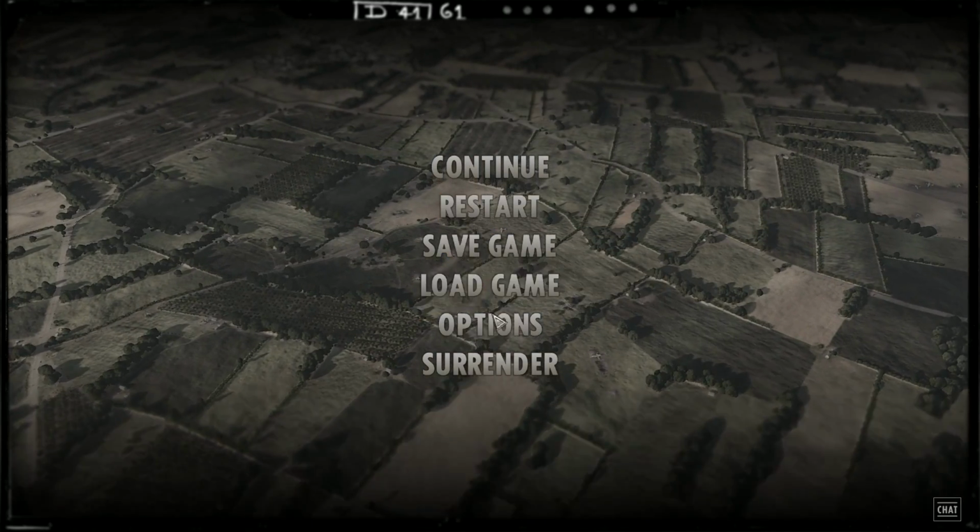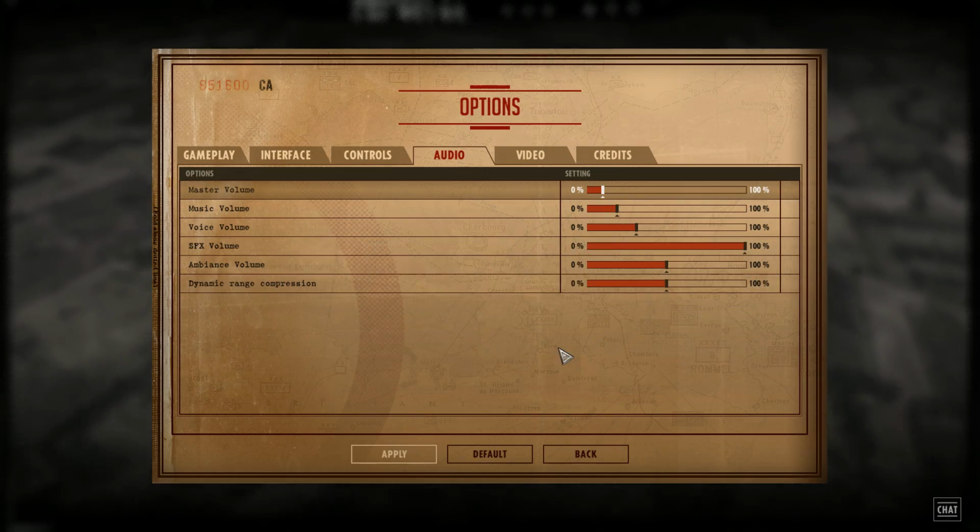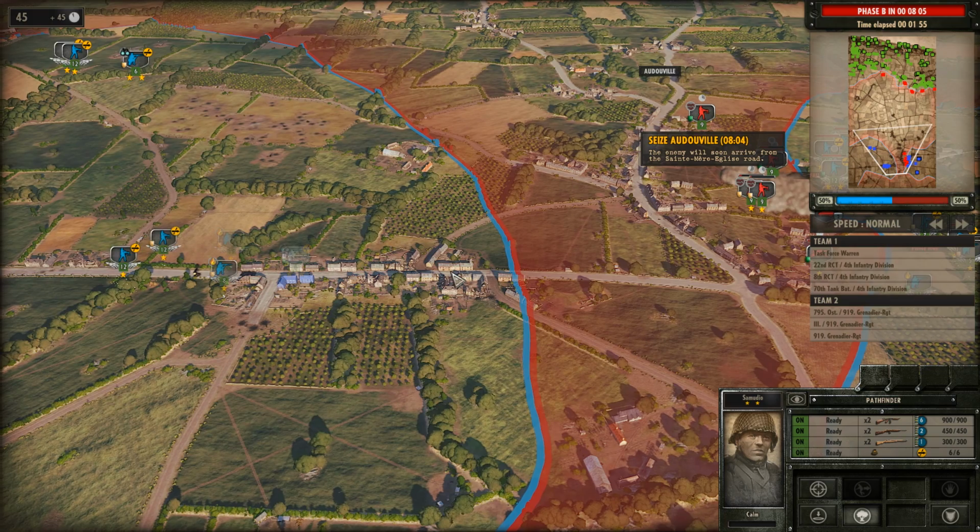Let me tune down the volume a bit because my meter's spiking like crazy. Yeah, that should be a little better.